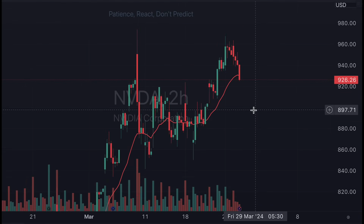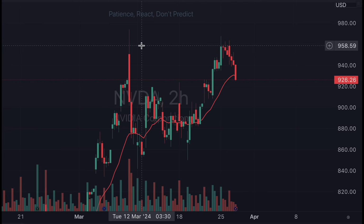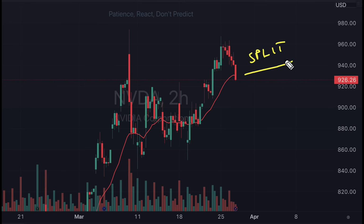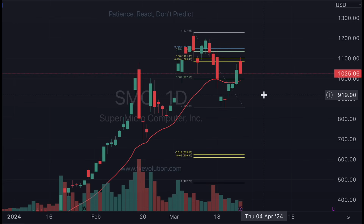Let's look at NVIDIA now. NVIDIA dropped off after making it to the 960. Seems like the 1000 is a little bit tough for this. Remember, this is most likely a split candidate in the future, so there's a great split trade here at some point. But as most of you would like, I'm sure you want cheaper prices. 860 being the main technical support on this particular chart.